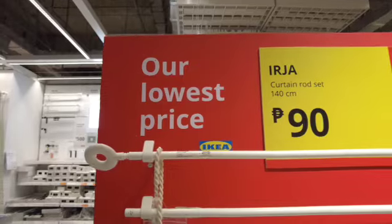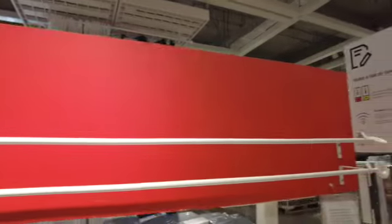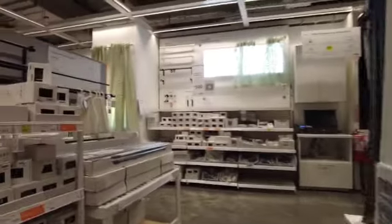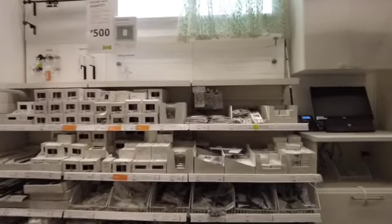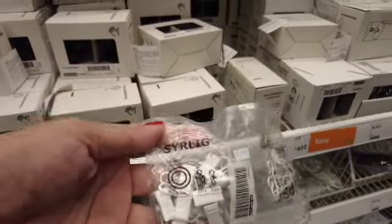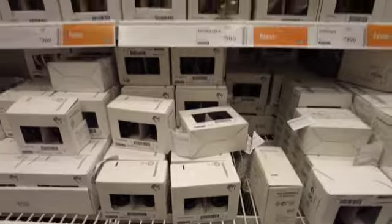This Irja curtain rod, which is very, very affordable, is something that I actually found a purpose for in my craft room. I will reveal it as well in the craft room tour video. These Searlig clips actually came in very, very useful.